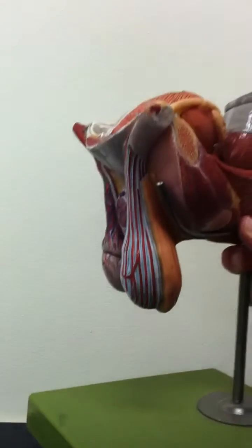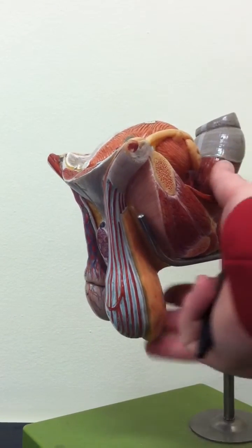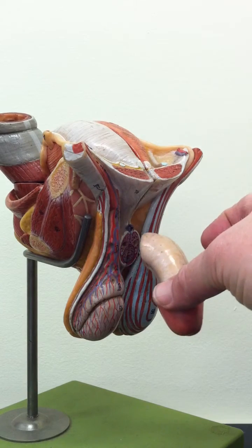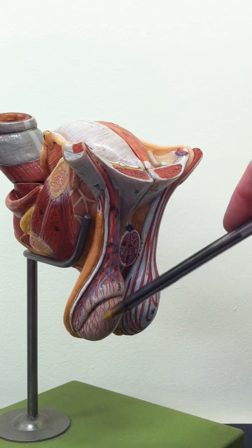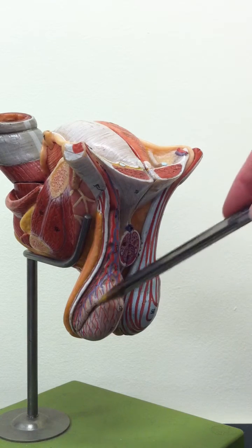These are the ones that go along with our torso models. Let me see if I can get this positioned correctly. I'm going to turn this one a little bit, and it is missing the penis at this time, which is right here. It's missing the pegs that hold it on. So I'm going to set this down for just a second and go through this. This side has been exposed a little bit more on this model. So here we are again with a testis right here, that oval.